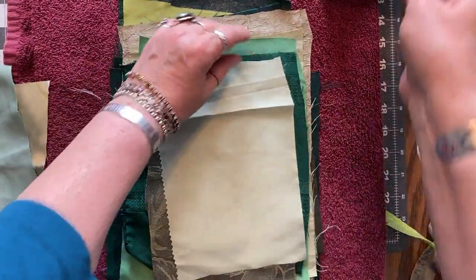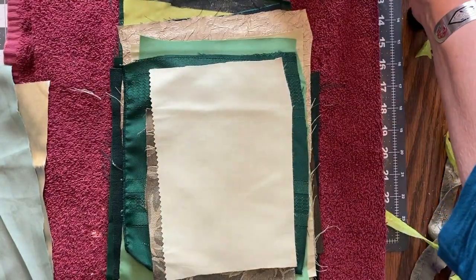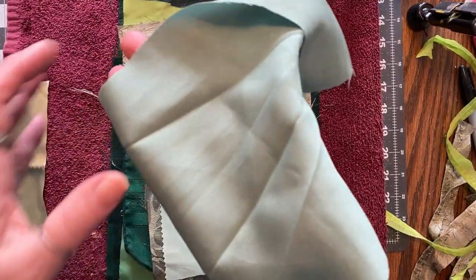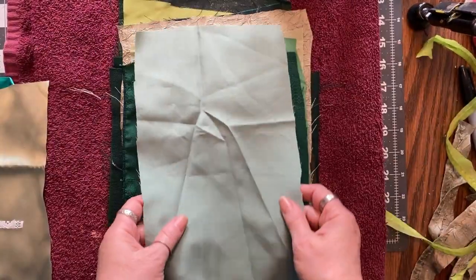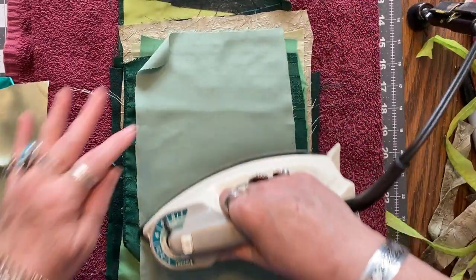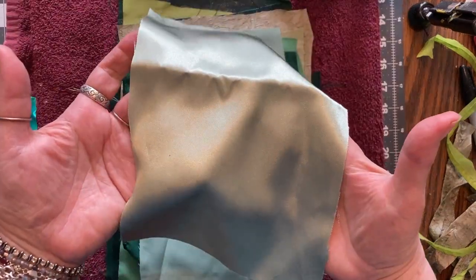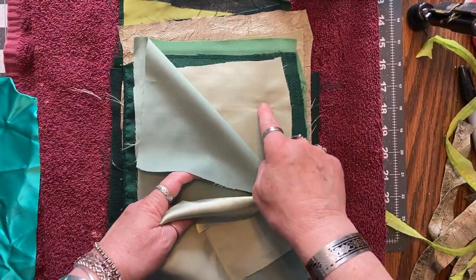Green satin, like sagey green. This is like a polyester in the famous Martha Stewart green. Okay, you get another piece of this. It's the same as that.